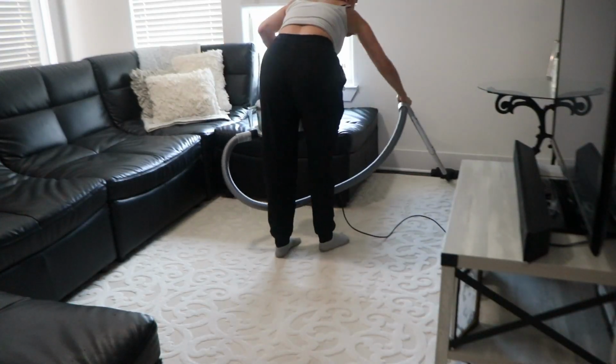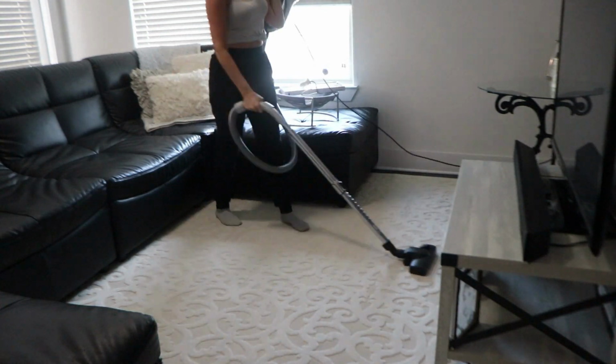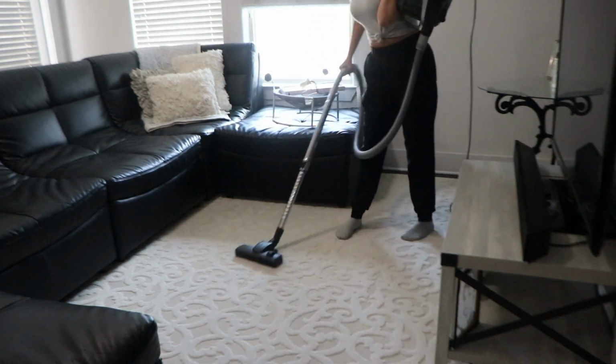So now I'm vacuuming the floor using my canister vacuum. I love this vacuum so much. It's so easy to use. I love how long the cord is and how it reaches super far in my apartment and retracts when I'm done with it. And it's just a great vacuum in general.